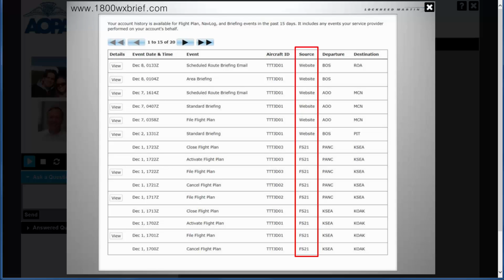But the next thing I want to point out was this source column, and this one's really interesting. Typically, you go to a website and you see the information that's on the website. But we are flight services. We are Lockheed Martin Flight Services. We do both the website and the specialist-based. So when you call up and activate a flight plan, when you call on the radio, that's still us. It's the same company, same underlying system, the same technology.